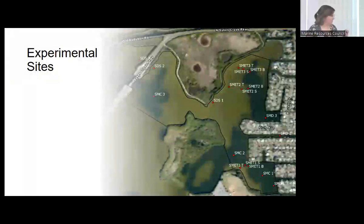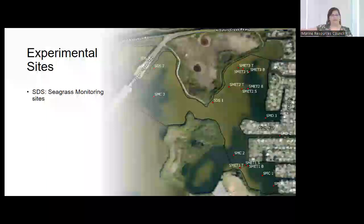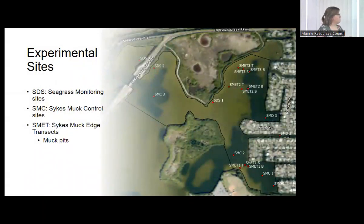Okay, so here's a look at our experimental site map. We have quite a few different kinds of sites for this project. So our SDS marked sites, which are primarily up in the left-hand corner here, are for seagrass monitoring. We know there has been seagrass there historically. In several of the transects, there still is. And so that research is looking at how neighboring dredging, because it's happening right next door, is going to impact those seagrass beds. Now, SMC sites are what we call our muck control sites. So these are sites that are not currently dredged, so that we can compare non-dredged to dredged to see how that works.